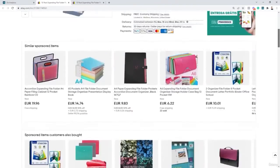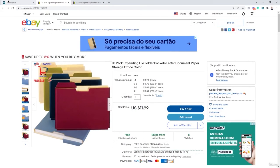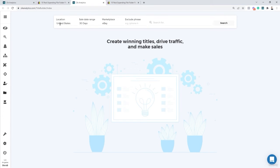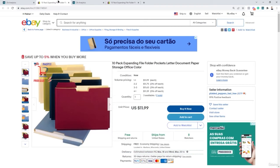Let's start with the title. For the title, I'm going to open the title builder. It's here. I will open it in a new tab. And I'll make sure it's on the right setting, so you can see location United States, sales date range 30 days, and marketplace eBay. And then I will go to my listing and I will look for the keyword that defines this product. So this is expanding file folder.